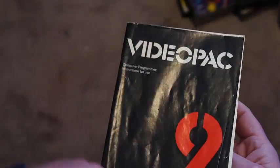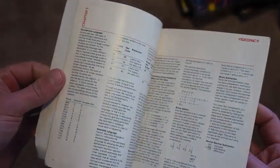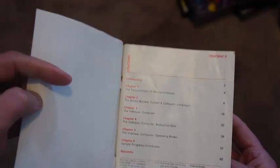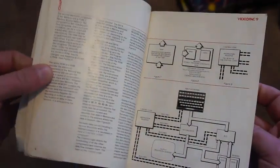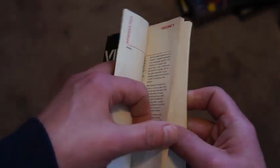Videopc Computer, number 9. The Fundamentals of Microprocessors. Okay. Right, I'll read that tonight. Not.